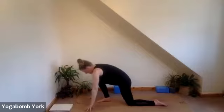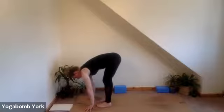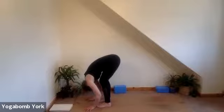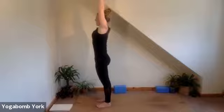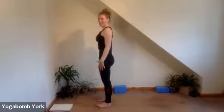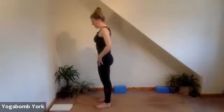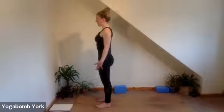Exhaling, folding over that front foot, stepping the left foot up to meet the right foot, releasing over into a forward fold. Inhaling, sweeping the arms out beside you and up overhead. Exhaling, mountain pose. Noticing your body again. How does it feel? Is it still neutral pelvis? Shoulders release down your spine, lengthen the body.